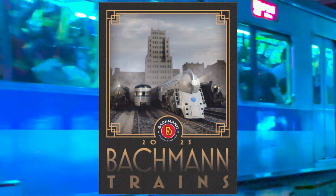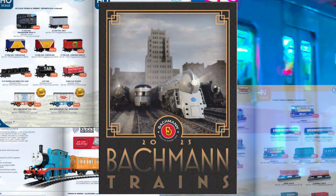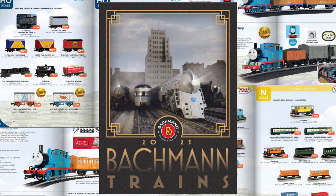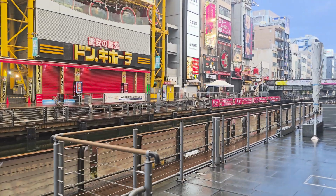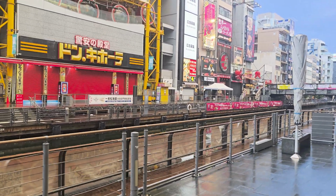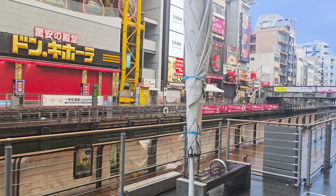Anyway, that about wraps it up for the first 2025 catalog from Bachmann. Please let me know in the comments what you're excited about, what you're not excited about, and what you hope comes in the future. Personally, I hope that we get Edward or Mavis next in N-Scale. I would really enjoy having either of those in my collection. Edward seems like he might be pretty hard to make though. I'm interested to see what Bachmann does with that.